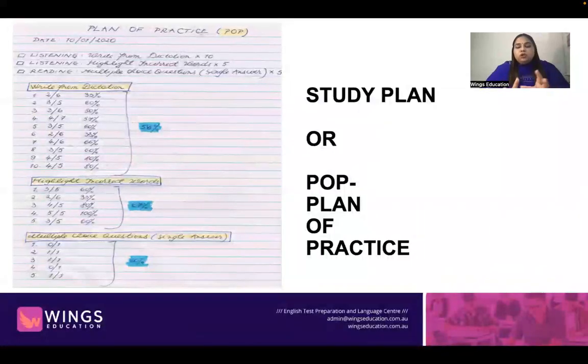Now, once you do your lesson every day, it can be in the morning, afternoon, or evening, a trainer will assign you a study plan, or we can say plan of practice. We will say certain number of questions. Make sure you understand how many questions you have to answer. Our software will definitely record every time you submit your performance. And at the end of your practice, you can definitely see your performance progress. Make sure you follow the plan of practice which the teacher is giving you.